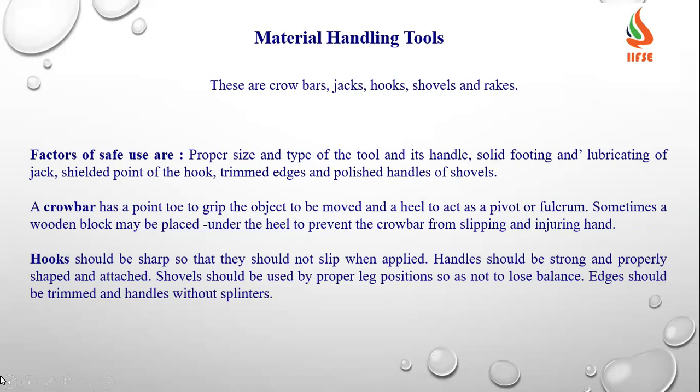Then a crowbar has a point, a toe to grip the object to be moved, and a heel to act as a pivot or a fulcrum. Sometimes a wooden block may be placed under the heel to prevent the crowbar from slipping or injuring the hands. This crowbar will be used for the de-shuttering of the materials, to take out the nails from the shuttering wood. Again, hooks are also material handling tools.